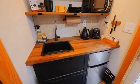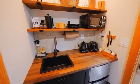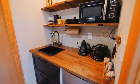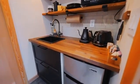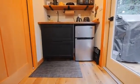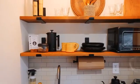I digress. Let's continue. Now we enter into the kitchen space. Pretty small kitchen, but this is a small footprint. Back here is everything you need though. I love the wood countertop here. The sink on the left with some drawers on the bottom. A mini fridge on this right side as well. And the floating shelves above, you got all of your plates.